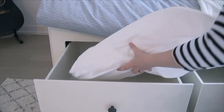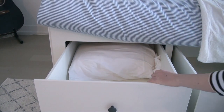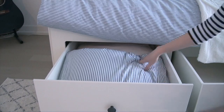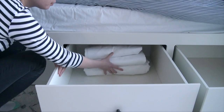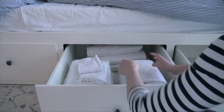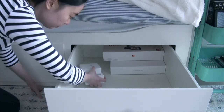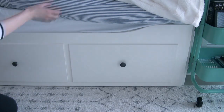Under the bed storage is a great way for storing things like off-season clothing, extra pillows, and linens. In the first drawer, I am putting away my extra pillows. Ideally, I should not have this many extra pillows. In the second drawer, I am storing away all my beddings and towels. And in the third drawer, I have a few electronic boxes, in case I want to sell anything, and a steamer that I use for my clothing.